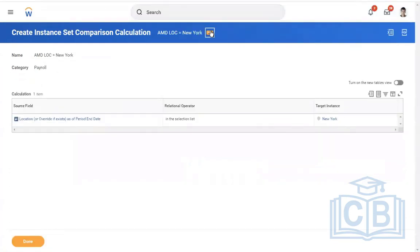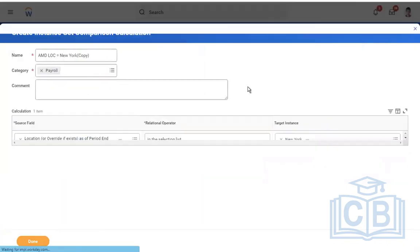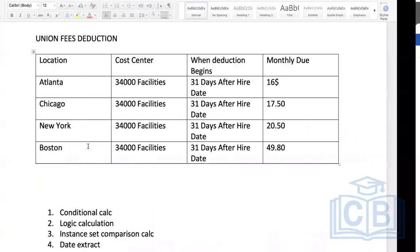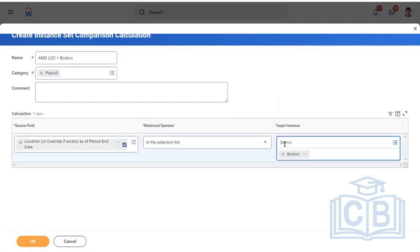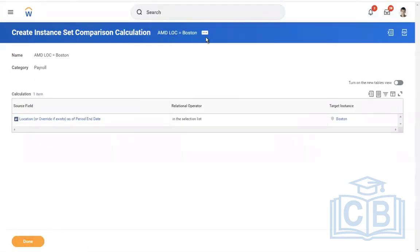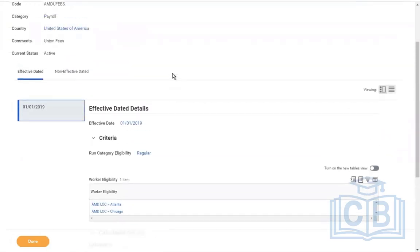Now copy this location. Change the name to Boston. Remove the value. Now we get 2 new locations. Go to your deduction, edit.